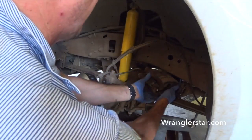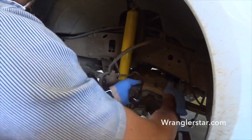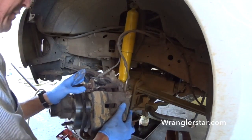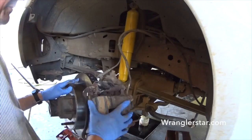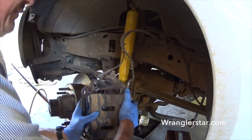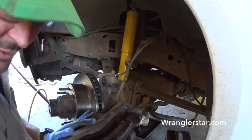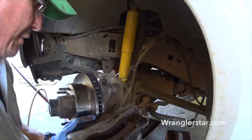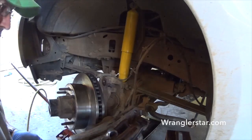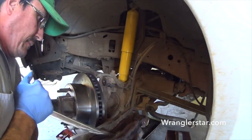Alright, we got everything greased up, got the new rotor on, got the shocks on. Everything's looking good, so we'll put this caliper on. I'm not going to replace the calipers because I just recently replaced them, less than 5,000 miles ago, brand new calipers. So we're going to have to spread these. These are a little thicker than the old ones. That's a piece of cake. It's usually 2 pry bars, but we can use 2 wrenches here. Just simply press those pistons back.